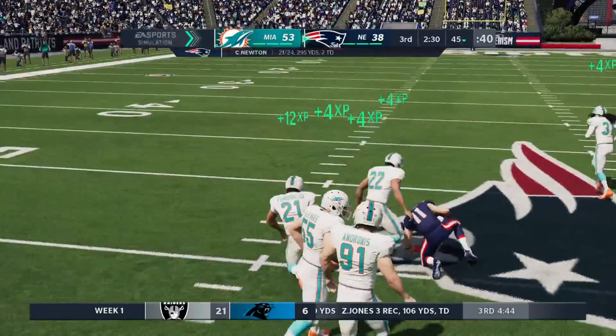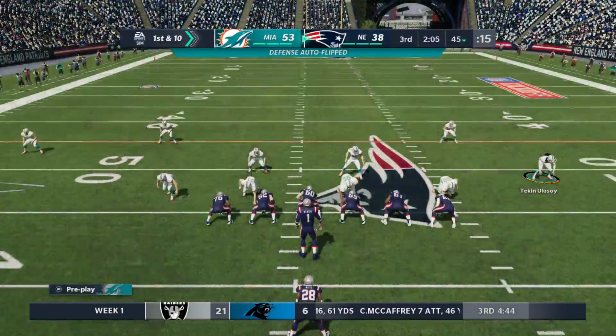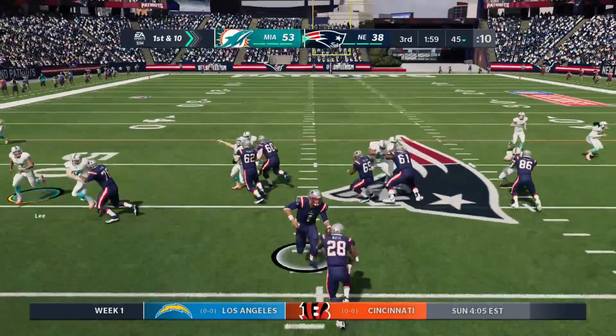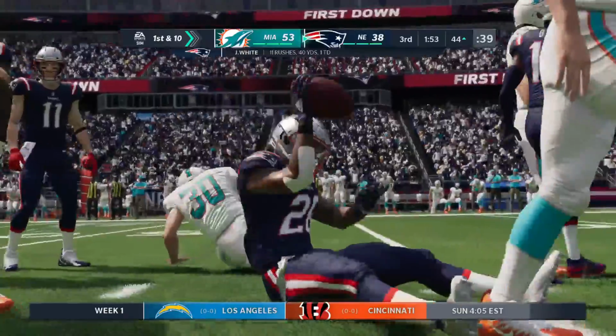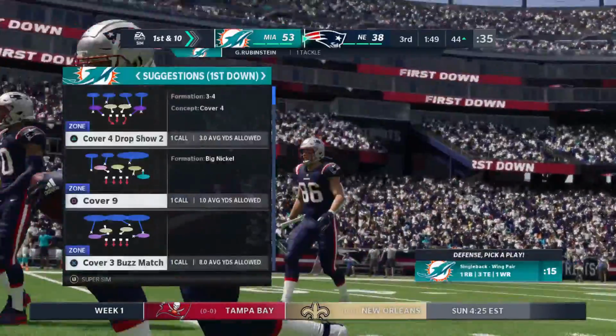Newton, slant route, caught by Edelman. And brought down, but not before reaching the 45-yard line. That reception, his 600th NFL catch. Congratulations, quite the accomplishment. And he'll work it across midfield inside the 45. Back-to-back 11-yard gains, and they've got another first down.